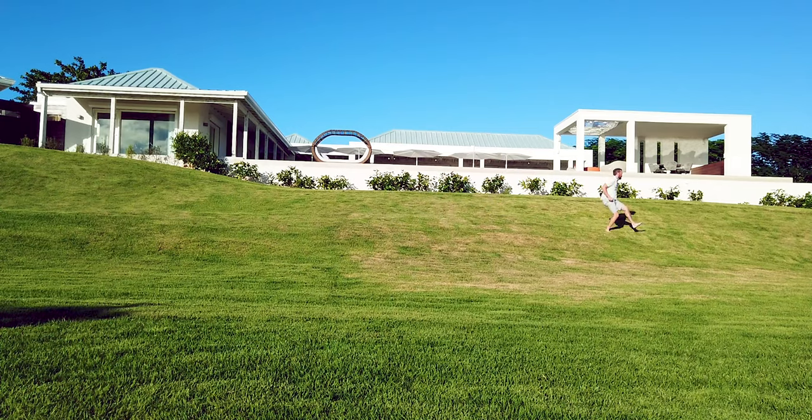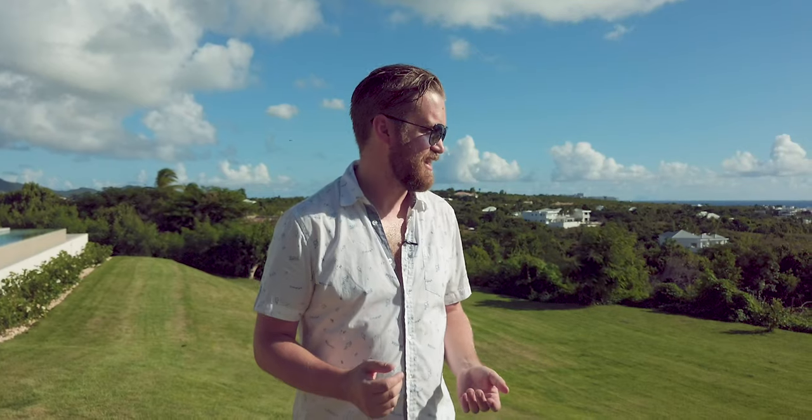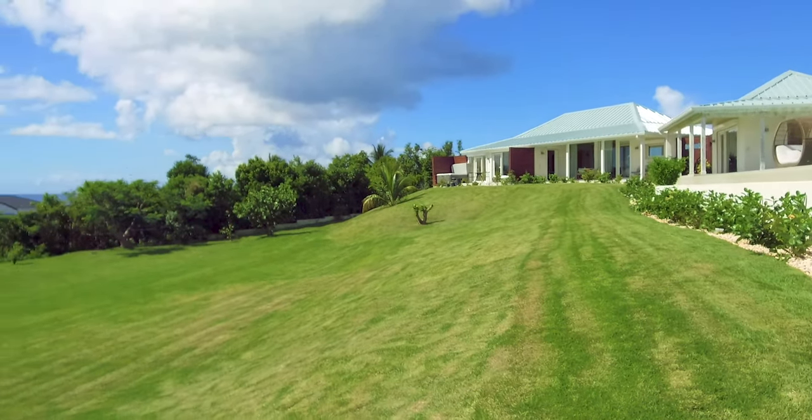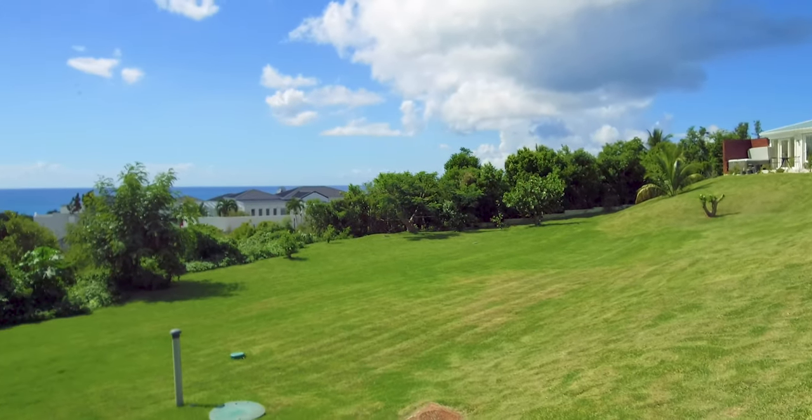It's absolutely beautiful. And it was just funny when I got here, because I was like, wow, I never think I've really thought about there being lawns in St. Martin. And they take such good care of it here that it was such a weird thing to blow me away, but it did.